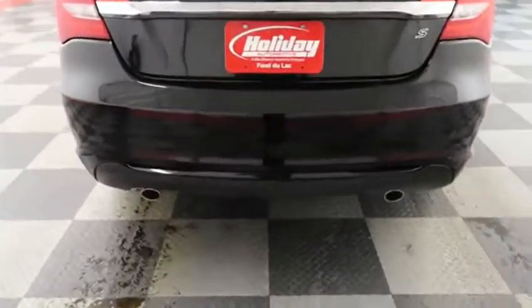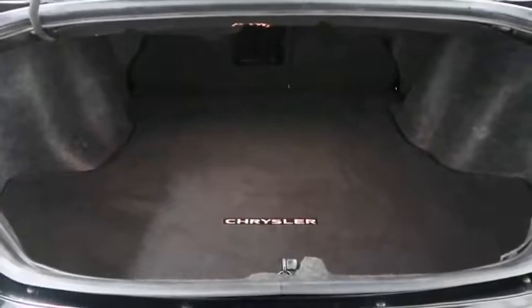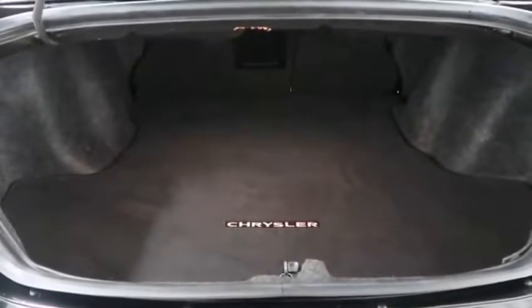There is a dual exhaust here. You've also got keyless entry for the trunk. As you can see, it is very clean inside. That second row seating does fold into a 60-40 split to give you some extra space when needed.